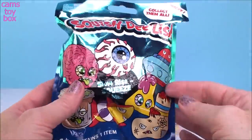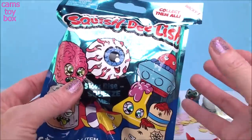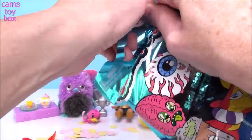I found these. I've only had one of these before. This is the Squish Delish Wacky One series. They're really cool, you know, soft and slow rise squishies, but they're like really funky. So let's see what we get.